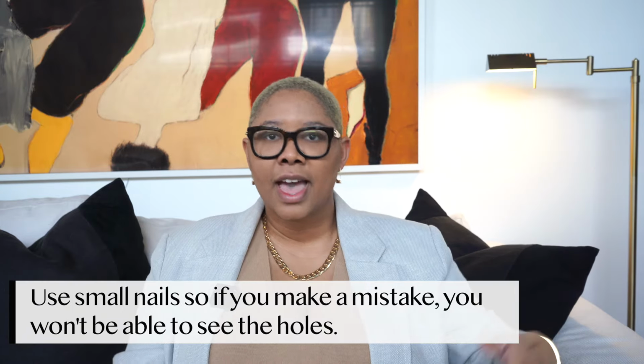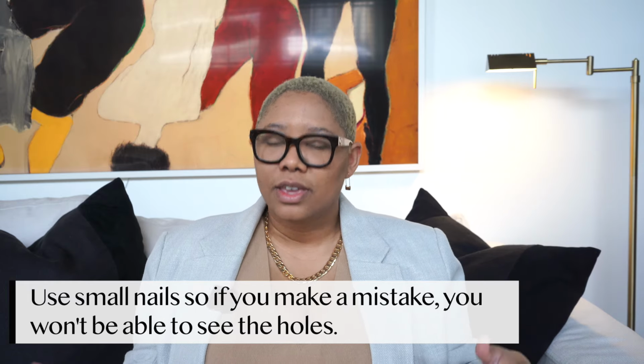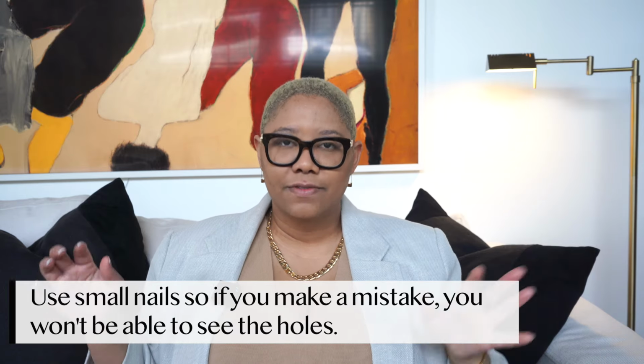So just be sure to level it. Get that level, put it on top of the painting, step back and look at it. Making those few tweaks is really, really going to make a difference. And just be sure to use small nails, right? So that if you do have to adjust something, you don't have 20 gashes in your wall that you have to spackle when it's time to move. You don't have to do it like that. Just use tiny nails to figure it out.